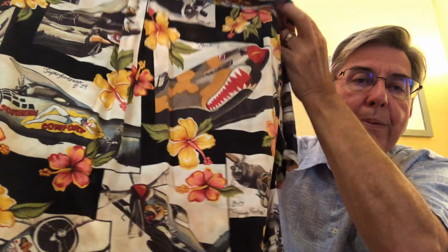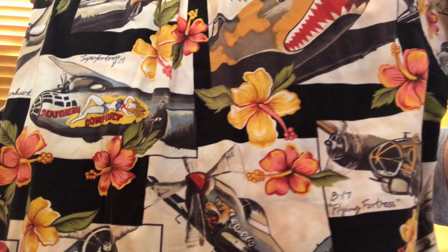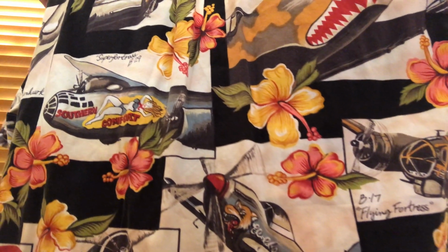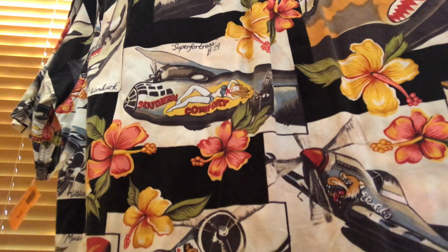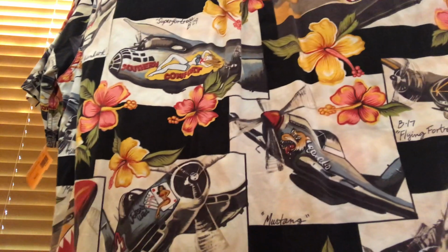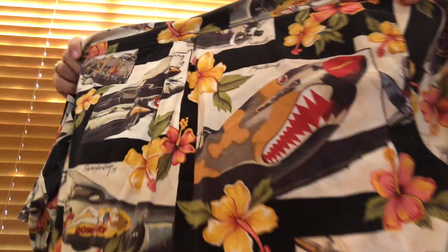It's probably pseudo-military airplanes. In other words, they're probably not real. But they have the girl on there saying Southern Comfort. She's in a bikini. And then there's another one that says Warhawk and Mustang. So Corsair. So yes, those are really airplane names. I don't know if these are representative of the actual planes, but I took a shot because it was something different, and in the end, it was only $2.